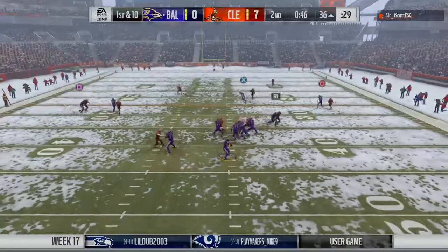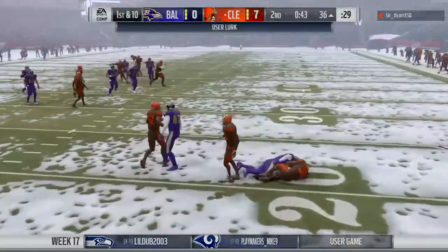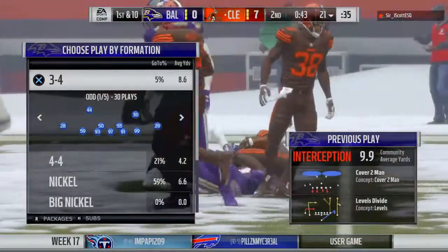They'll throw on first down with Jackson, into double coverage, and it's intercepted. Picked off at the 19. And his guys are going to take over at the 21-yard line.